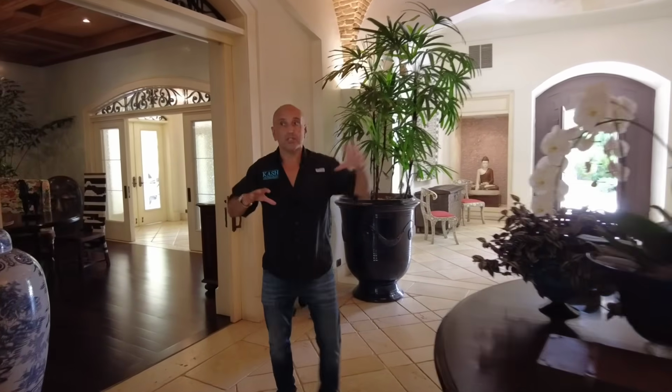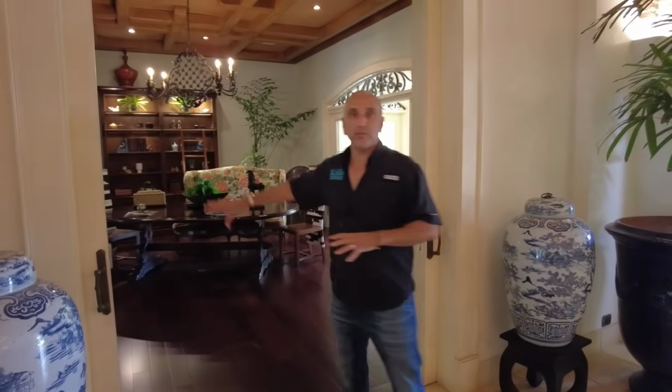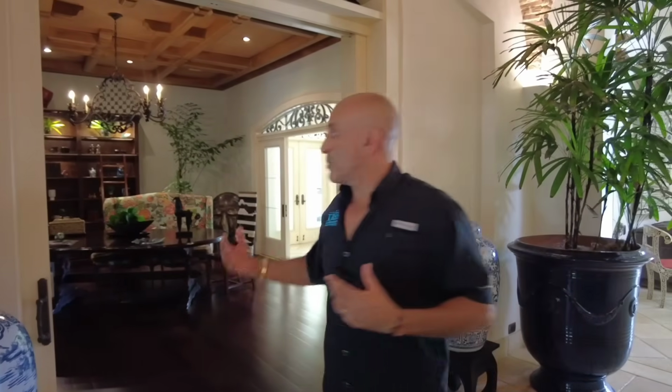The other thing that you're gonna notice as we go into different wings, all these wings of the house close off, okay? So you're able to separate. This house, like I said, is made for entertaining. So in the entertainment process, sometimes you're gonna have large gatherings, sometimes small. So you're able to close off sections of this house strategically when you have guests come over. So let's move on over here.